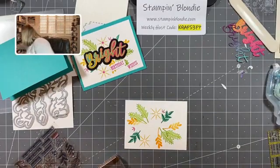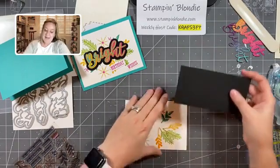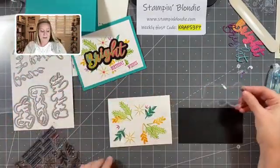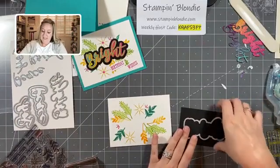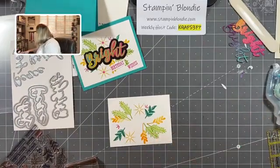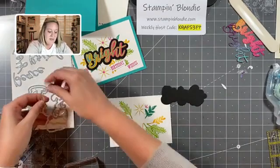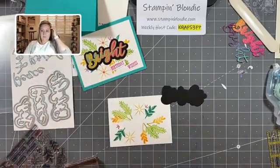Now I'm going to use a piece of basic black cardstock and we're going to use this last big bright die here. And that's just going to give us our bubble background. So we've got our die cut and we're going to cut that out for our bubble background. Okay. And there's our background. And now we're going to layer the project together.